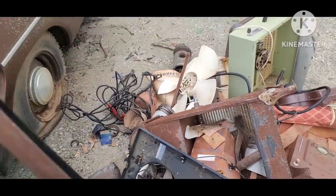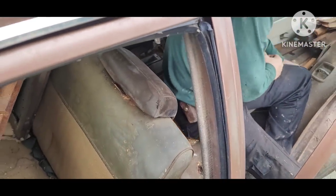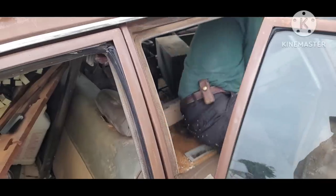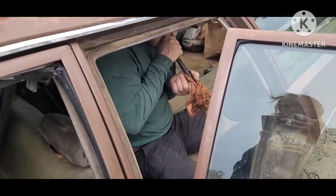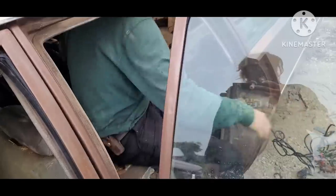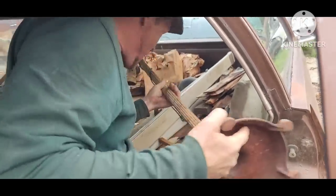Oh. We have to get this window fixed. There's water here. Yeah, I know. Irritating. I'm going to just swap the whole door off the parts car. I don't want to put my mouth on that. It's going to cut it, or give you a rare disease.